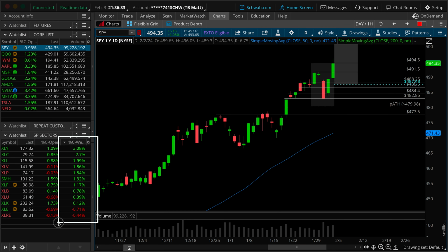Let's continue to get granular here by evaluating the weekly performance of our S&P sectors. What you'll notice is that the XLY led the pack, consumer discretionary up 3.08% thanks to Amazon earnings. Underneath is the XLC Communications up 2.7% thanks to Zuckerberg and the Fantasyland. Also great numbers there on earnings. Then it's industrials up 1.99%, almost 2% there. Couldn't quite squeak out the round number. We'll give them a break.